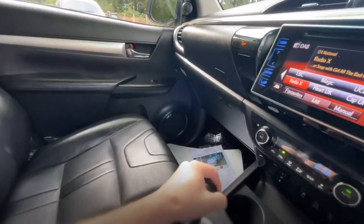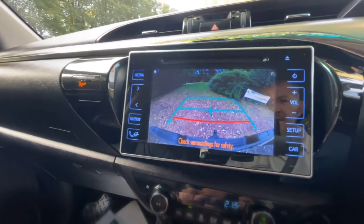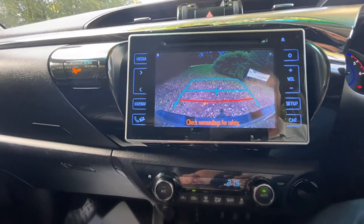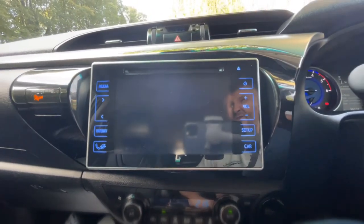Reversing camera, I'll show you that obviously. It's really nice and clear, works dead well. It's a nice decent size screen and it works easily, so yeah, there's nothing that doesn't work in here at all. Really nice and clean.